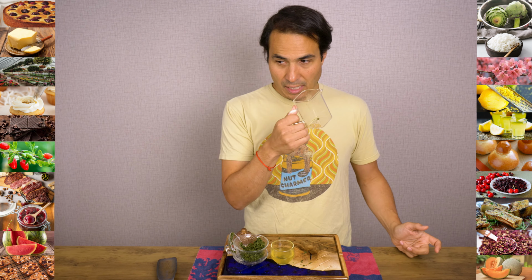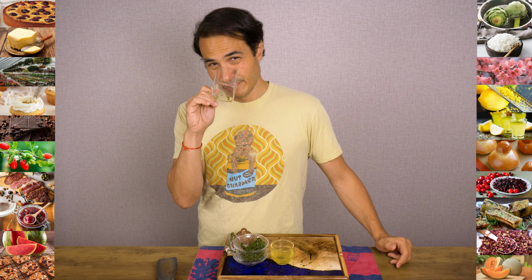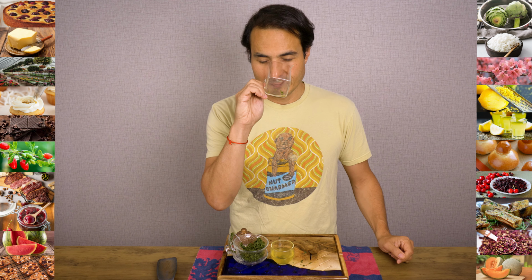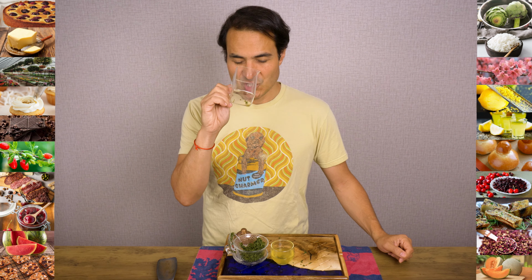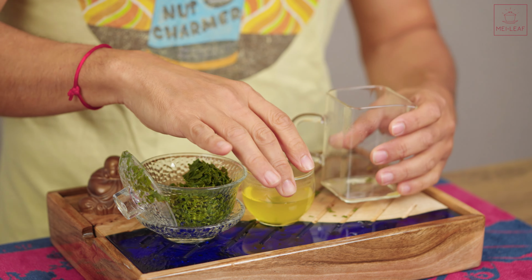Melon, cherry sponge cake, very, very sweet. A little bit of minerality though coming through, a little bit of chalkiness, but loads and loads of cherries, dried cherries, cherry cordial, sponge cake, gorgeous.